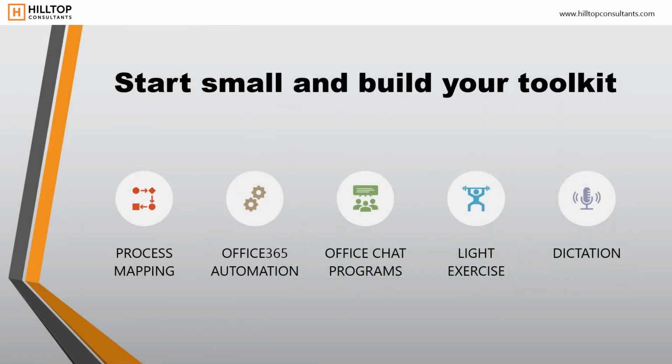And now for a quick review. First, we talked about process mapping. It's important for you to write it down, draw it out, and see where you can trim the fat. Once you've done that, you can look at Office 365. Make sure you're getting all that you possibly can out of the tools that you're already paying for. If those don't do it for you, then look at something that's a more enterprise product like Nintex. That way you can put those kind of benefits across your entire organization.